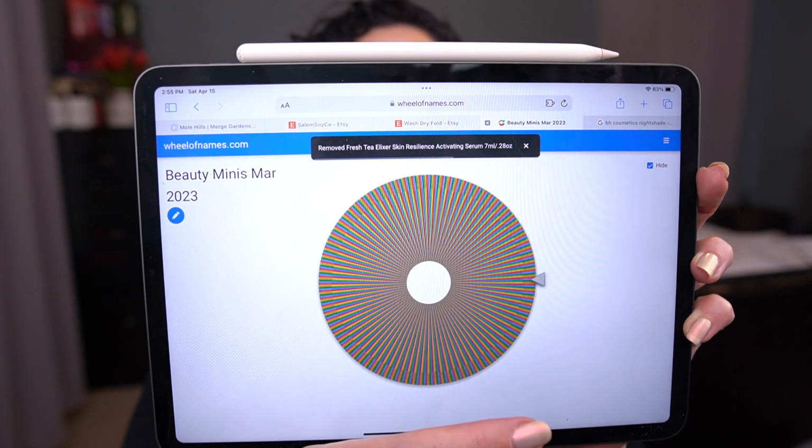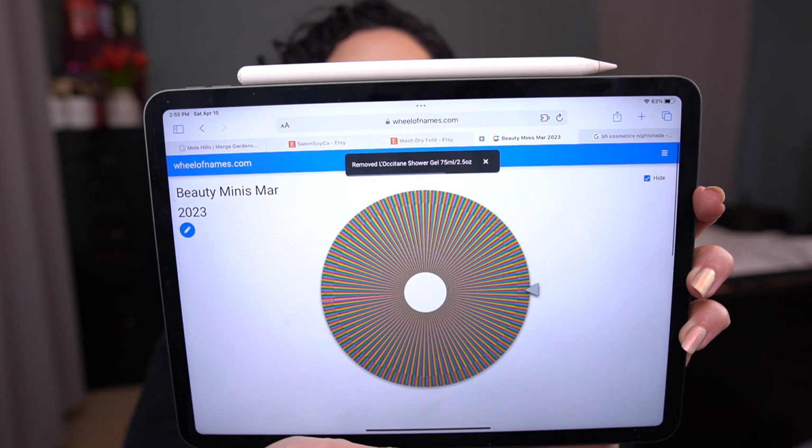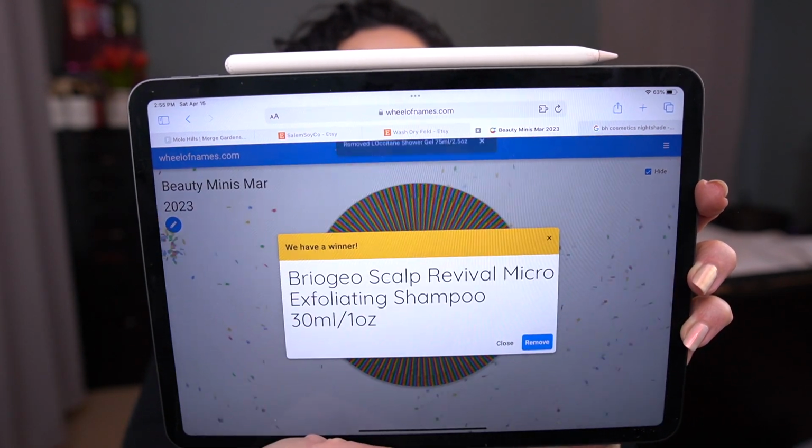Fresh, okay, I did finish this one as well. Fresh Tea Elixir Skin Resilience Activating Serum. I have finished that. Hot Mess Express, sorry guys. L'Occitane Shower Gel. I know I have that one. That's a larger size. It's 75 mils. So that's 1. And 2. Okay, this is good. Briogeo Scalp Revival Micro Exfoliating Shampoo. Let me go grab these. I'll be right back. Okay, I am back.